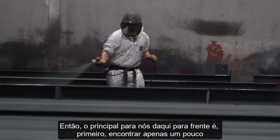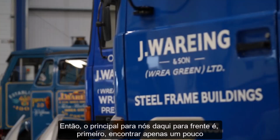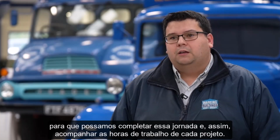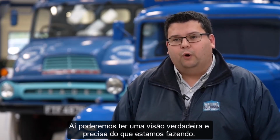So the main thing going forward for us is, first and foremost, to find just a little bit more time to keep scratching the surface, to start estimating through PowerFab so that we can complete the journey and then track job hours. We can then start having a proper, true picture of what we're doing.